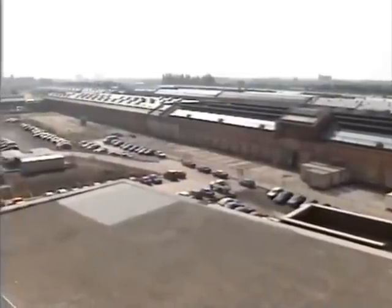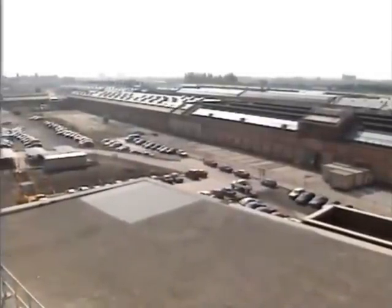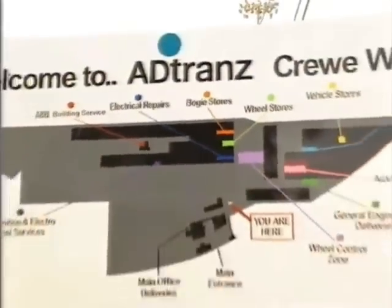The green dot of the ADtranz logo represents a green light, indicating clear, brakes off, go ahead.